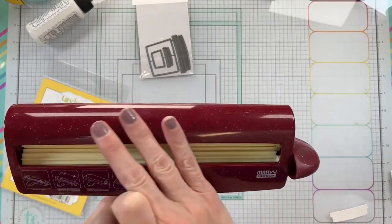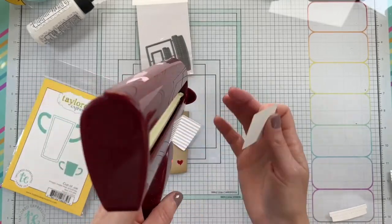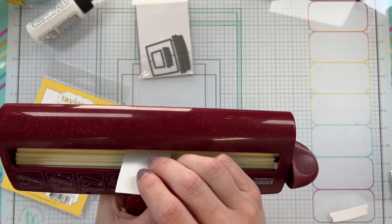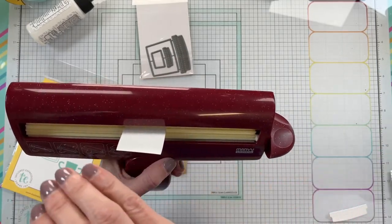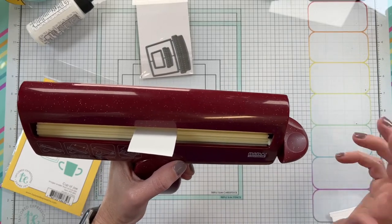The one that we were able to source and find for you is by Marvy. And with this one, you do not have to squeeze. There's no handle to squeeze, so it is already tight for you. So set your paper in and then you just turn it. But again, the crimps are going the same direction if you were used to the Fiskars one and you got rid of it or whatever.